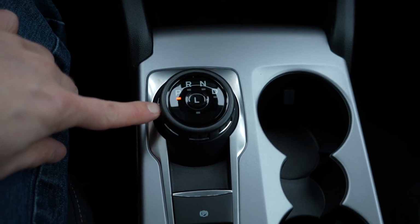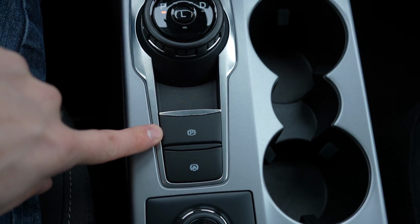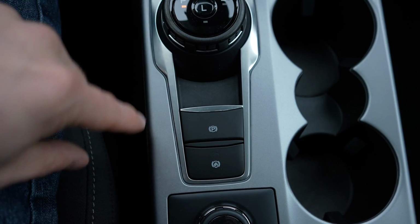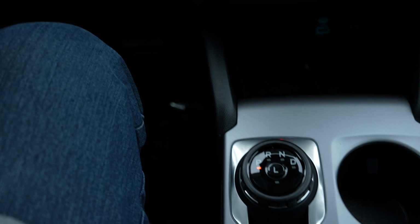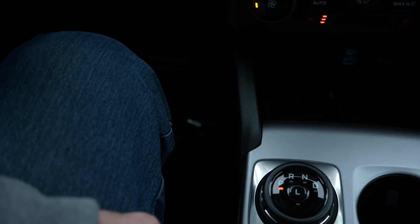Rotary dial shifter right here. 2 cup holders. Electronic parking brake, and your hold button. This is actually pretty cool. So when the vehicle is in gear, drive or reverse, and your foot is on the brake, you can push the hold button, it will turn on, and then you can release your foot off the brake while the vehicle is in gear and it will not move, which is actually a pretty sweet feature.